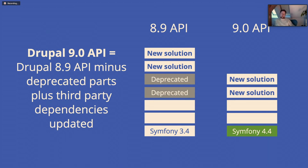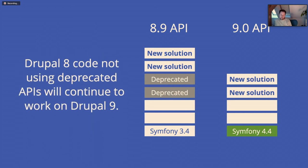So this makes it very predictable what's coming in Drupal 9. It makes it easier for us to release 9 because we have a very well-defined scope. It's not like you just need to rewrite this API and that API and go however you want. And it makes it easier for contributed modules and customers to keep up with what's going on in Drupal 9 because we've already told them in Drupal 8.